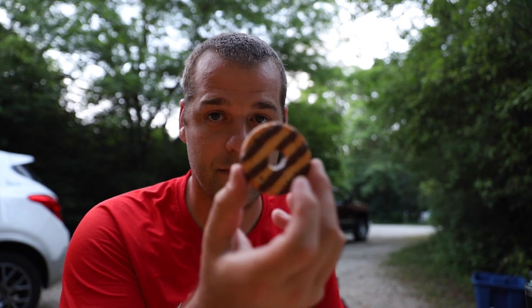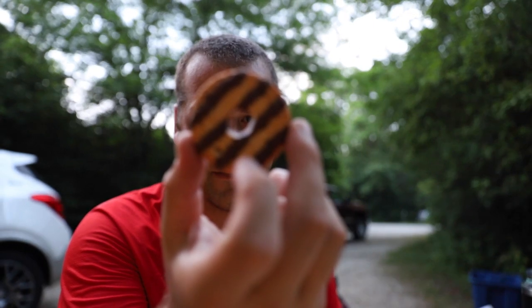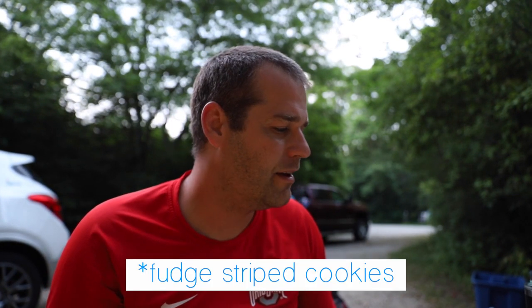Anyway, s'mores with these things. Focus, mister. There it is. I don't even know what these things are called, but you roast the mallow and you put them on this instead of having graham crackers and the chocolate. It's so much nicer and so much easier. And then for the adults, marshmallows dipped in Bailey's. It's gonna be a good night.